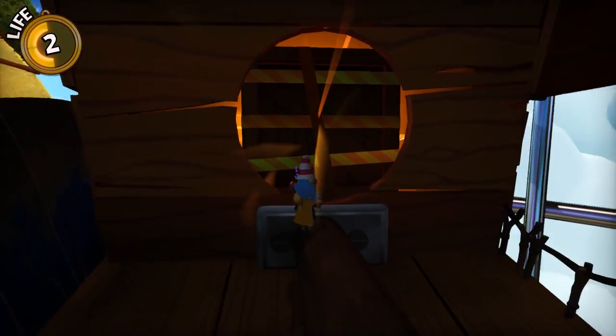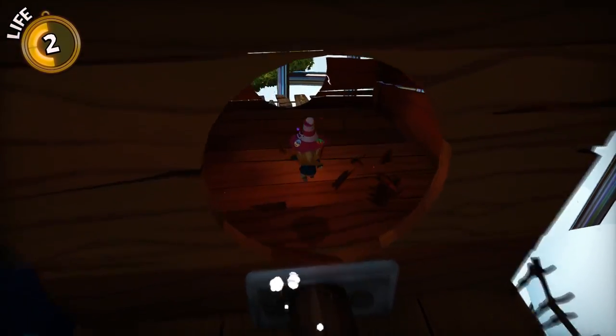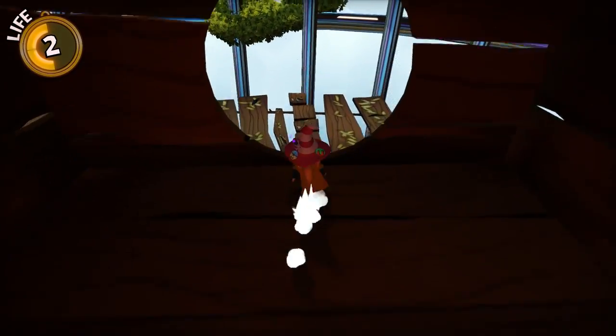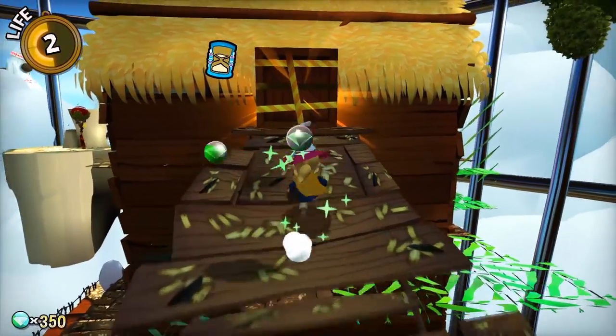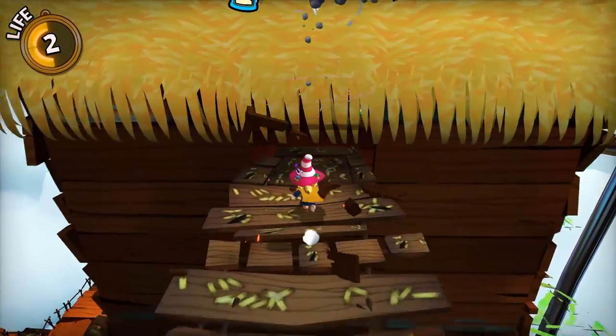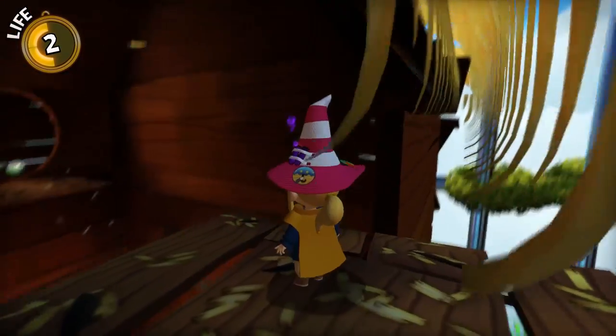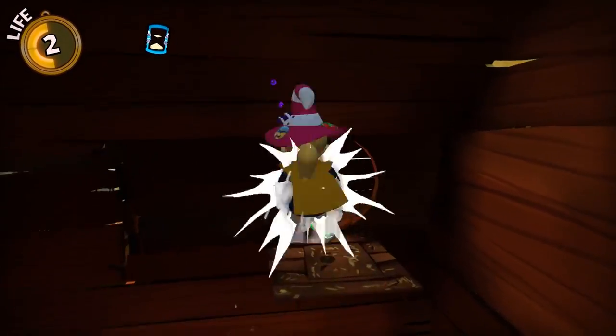I'm curious, what is in here? What is this, you know? What is this? Nothing. You're telling me I went this way for nothing. Ooh, there's stuff over here. It's not nothing. There's stuff going on here. Is this? Aha, this is the thing we wanted to get earlier.